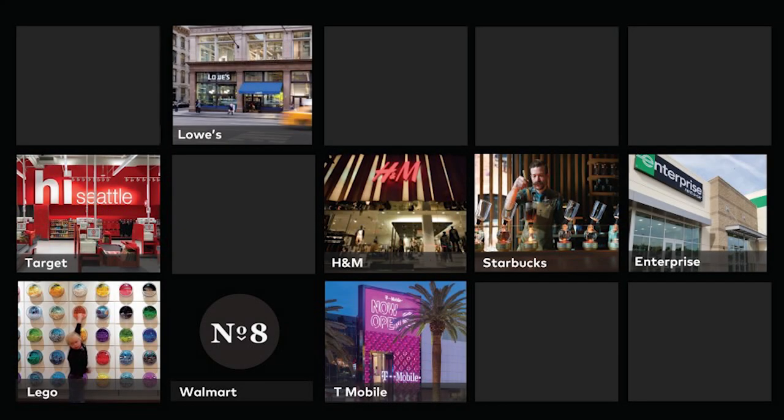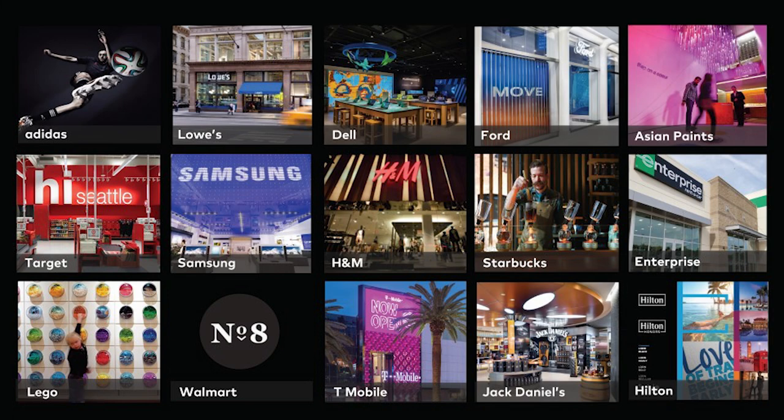So I'm literally going to take a minute to just talk about Fitch. You'd have seen a number of these stores in that little sizzle film, including the new T-Mobile store up in Vegas. And you notice that we design, obviously, retail stores. But what you might not know is that about half our work is actually for brands that present their products and services in other people's retail environments.